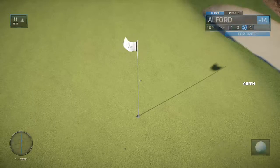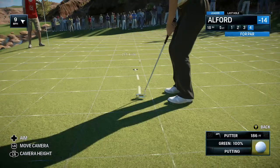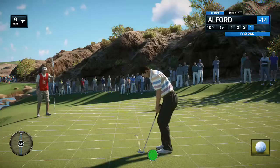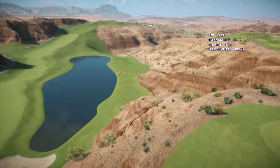Can't hide the flagstick from that man. Another one inside of 5 feet to win the Tiburon Championship. Good putt. What a great tournament finish.